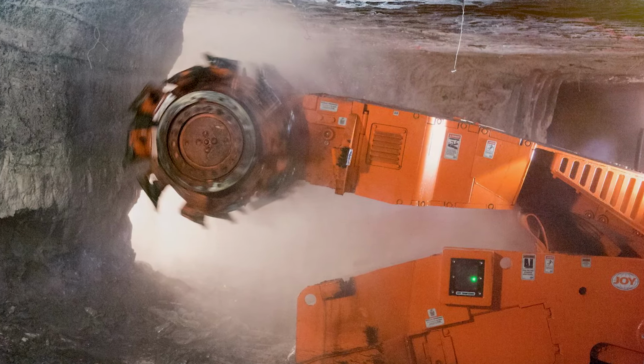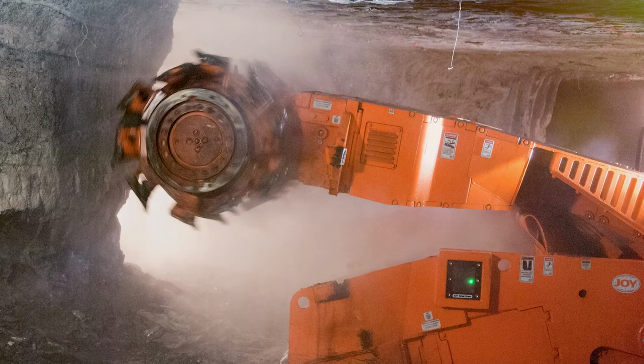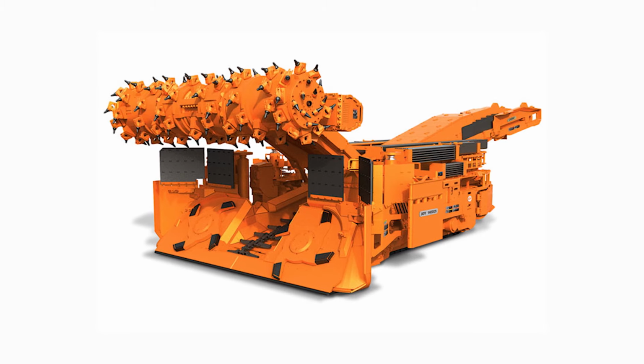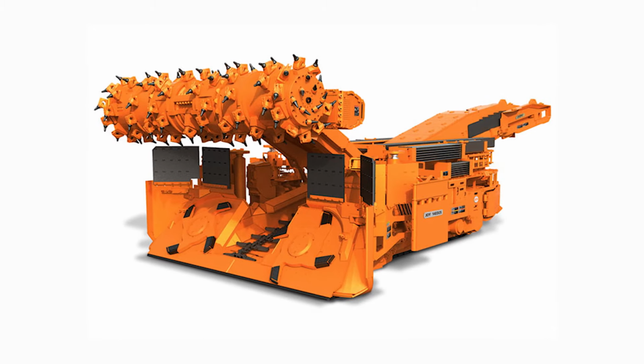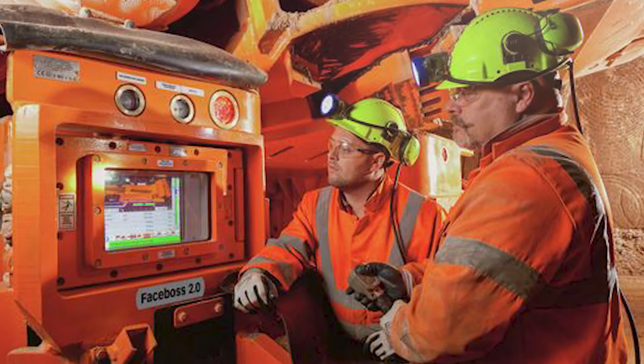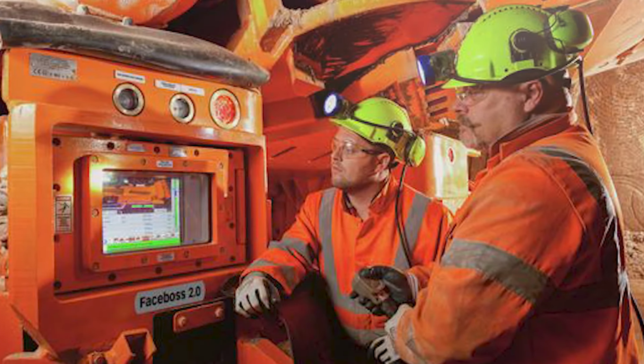The machine is made up of two parts. It's got a conveyor belt and a cutter train. This machine is required to get through some really tough terrain, and because it needs to work its way through some pretty tough rock, it's made from high-resistant materials. In fact, the Komatsu 14CM27 is known for its durability.